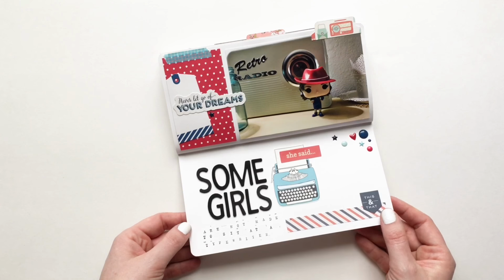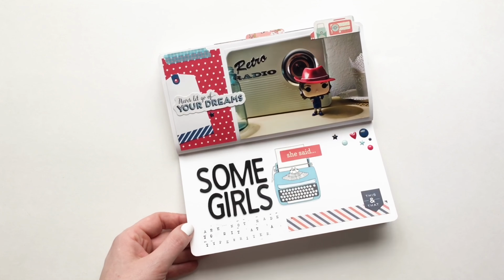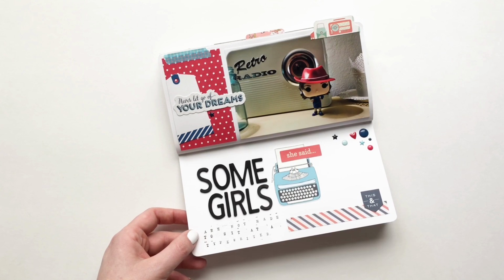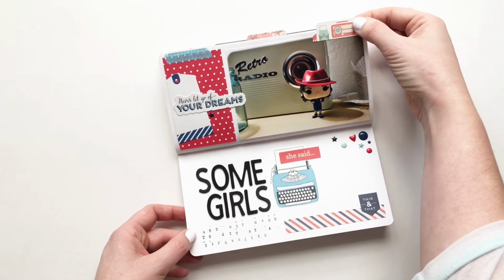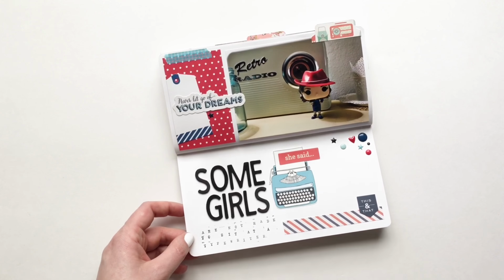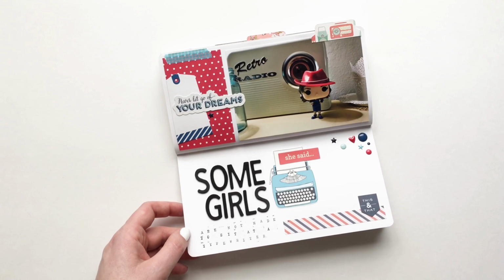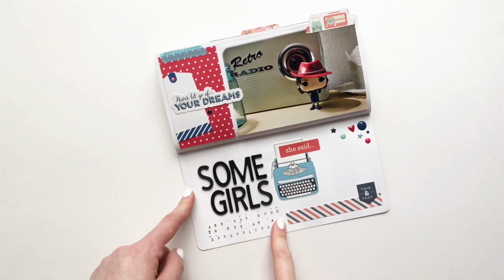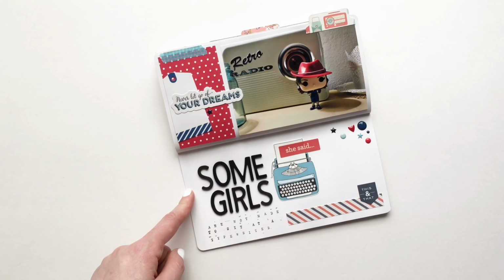I just needed to document that I got a new Funko Pop Peggy Carter. She's like my hero. I punched these old radios out of an old Dina Wakley collection, and then pulled some reds and blues from my stash, and I used my Pebbles type stamp. I guess it's called an alpha stamp.